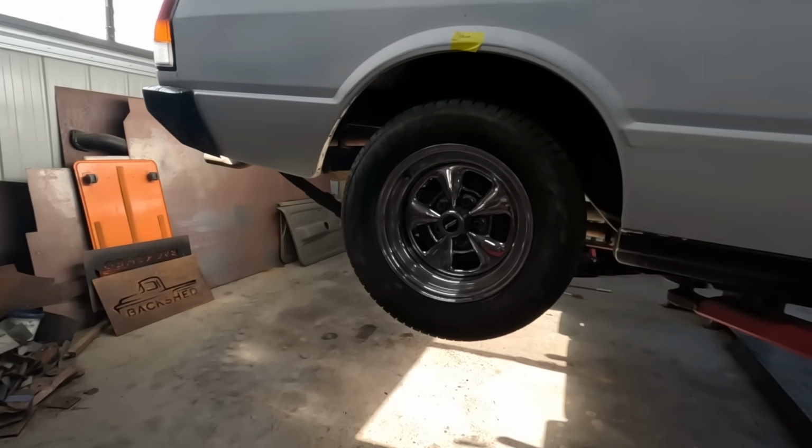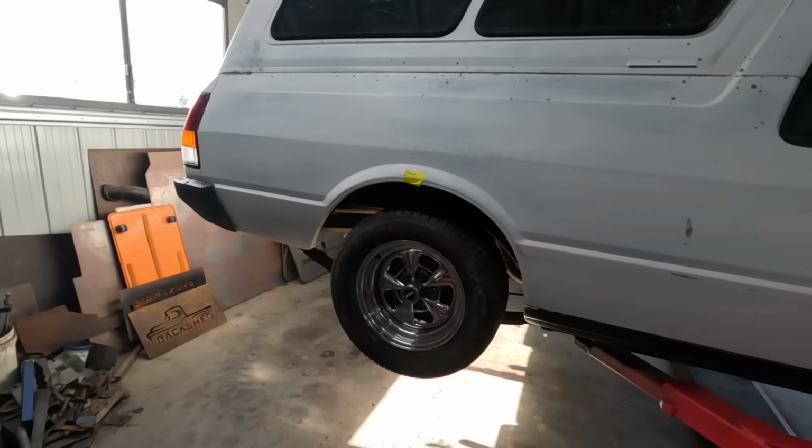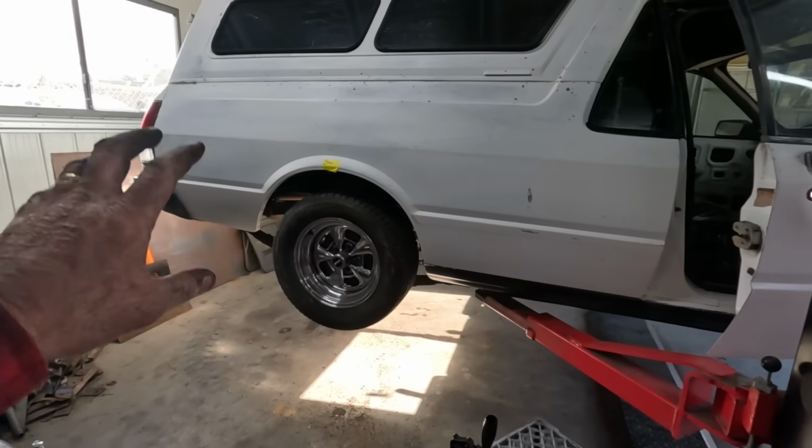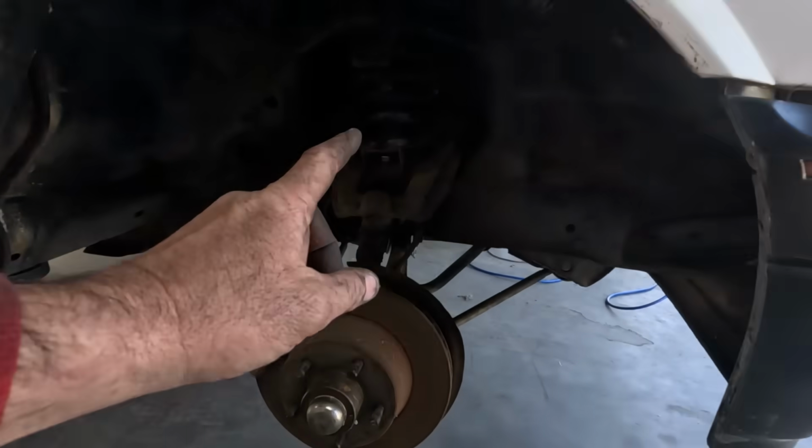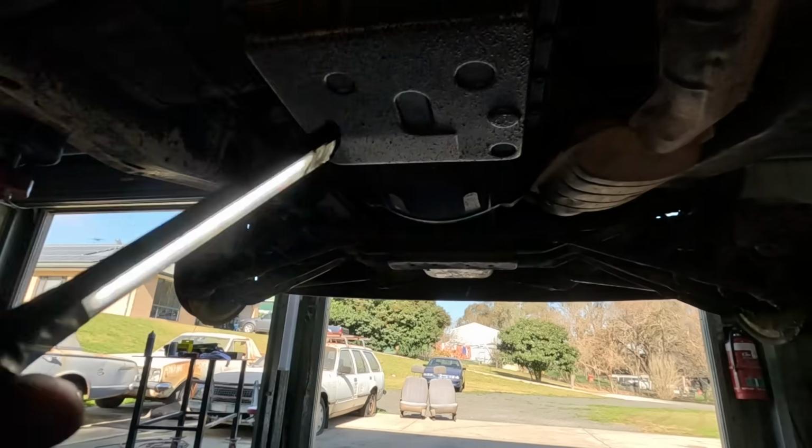That already looks cooler. And we don't even have it on the ground yet, so hopefully that'll make a big difference. Let's get it up here. We'll get him down a bit. Get that spring out and that shock out.